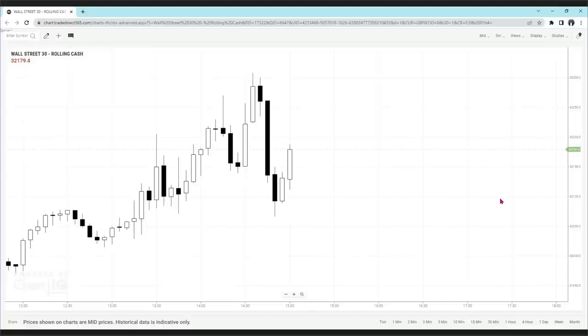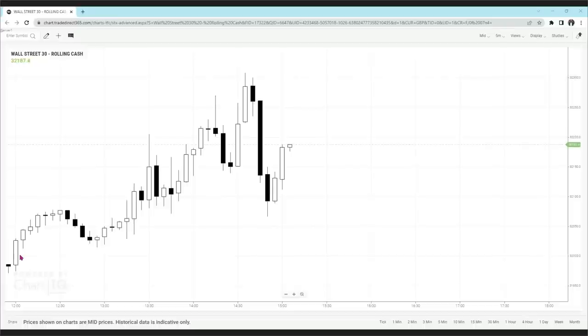Pretty strong move in the Dow. I got a pretty tight stop loss, and I think I'm going to be stopped out. Stopped out. Sorry about that. Good recovery in the Dow. Very strong. And the S&P.